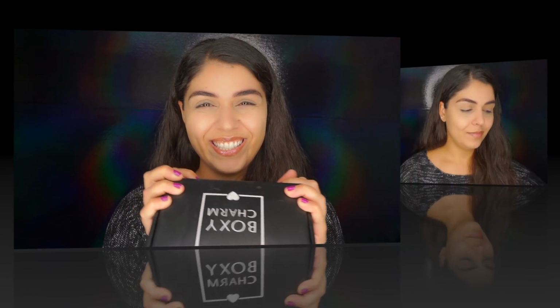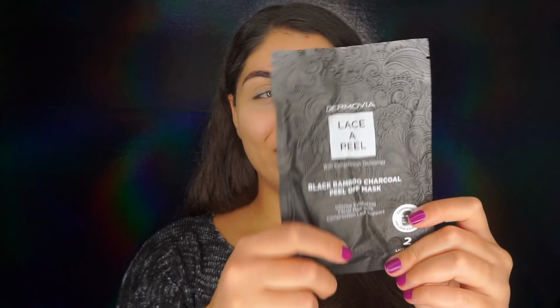So let's get into opening up this baby. I'm gonna put this down and just pull it random, and whatever comes out, we'll talk about it, okay? Let's get into it. Okay, I'm gonna close my eyes and pull out the first thing that I touched. So here's the first thing. This is a Black Bamboo Charcoal Peel-Off Mask. Intense exfoliating facial mask with compression lace support.